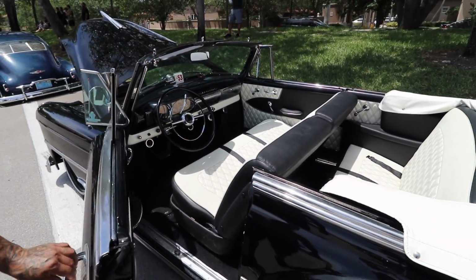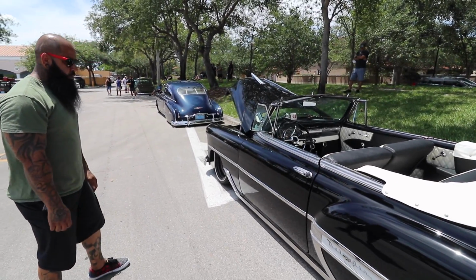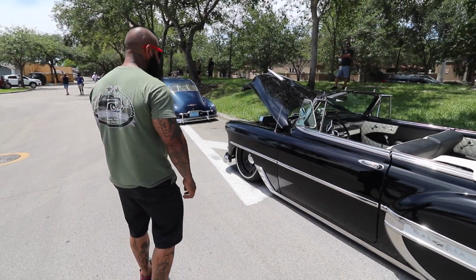Acura suspension, no? E-level. E-level. That's pretty much it. The car came from Cali pretty much clean, a really clean car.